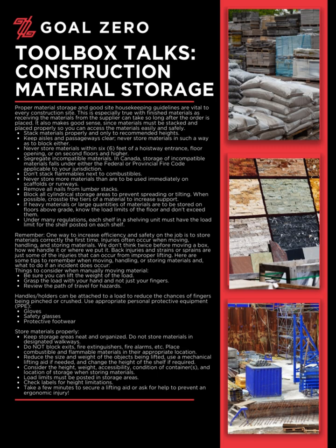Store materials properly. Keep storage areas neat and organized. Do not store materials in designated walkways. Do not block exits, fire extinguishers, fire alarms, etc. Place combustible and flammable materials in their appropriate location.